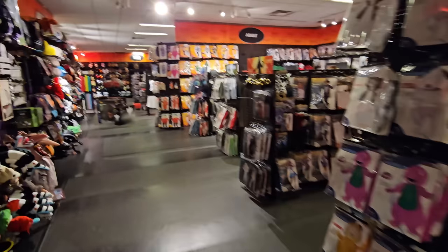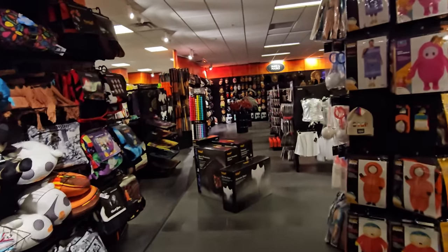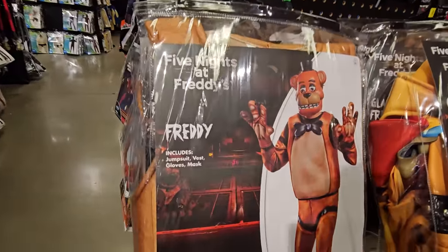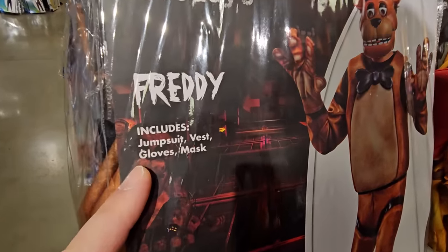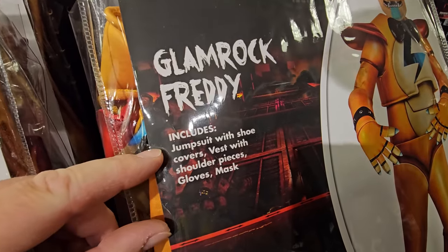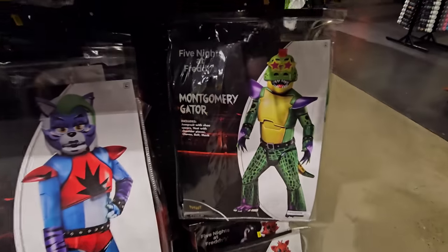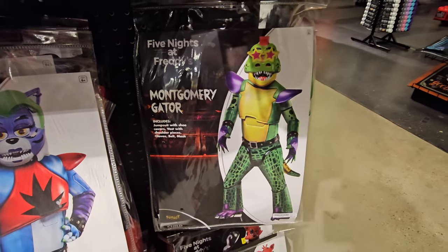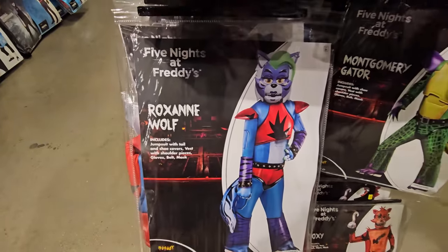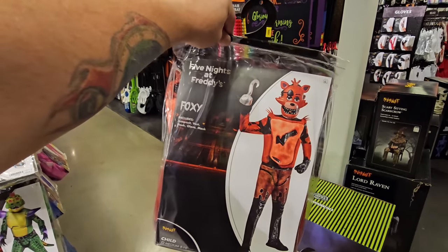Okay, we looked at a lot of the adult costumes the other day. Let's make our way around to the kids' costumes, because I know you guys want to see some of the Five Nights at Freddy's costumes. And here they are. We have Freddy right here. Jumpsuit, vest, gloves, and mask. We have the Glamrock Freddy, jumpsuit with shoe covers, vest with shoulder pieces, gloves, and mask. Montgomery Gator jumpsuit with shoe covers, vest, and shoulder pieces. Roxanne Wolf here with the jumpsuit. And then we have a Foxy on the bottom here, includes jumpsuit, vest, hook, glove, and mask.